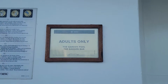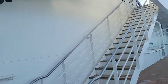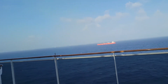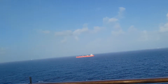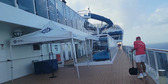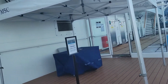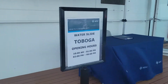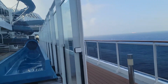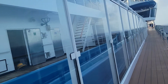So it does say adults only at that garden pool. So, look at all the boats as we come into dock in Panama. And then here is your slide. Now they call it a tobaga water slide. It's not open yet, but this is the bottom of the slide. It goes from deck 16 to deck 15.